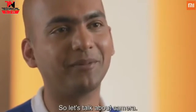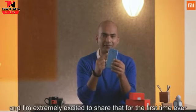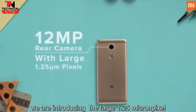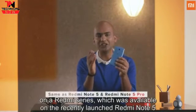So let's talk about camera. Redmi 5 comes with an amazing 12 megapixel rear camera. I'm extremely excited to share that for the first time ever, we're introducing the large 1.25 micron pixels on a Redmi series, which was available on our recently launched Redmi Note 5 and Redmi Note 5 Pro.